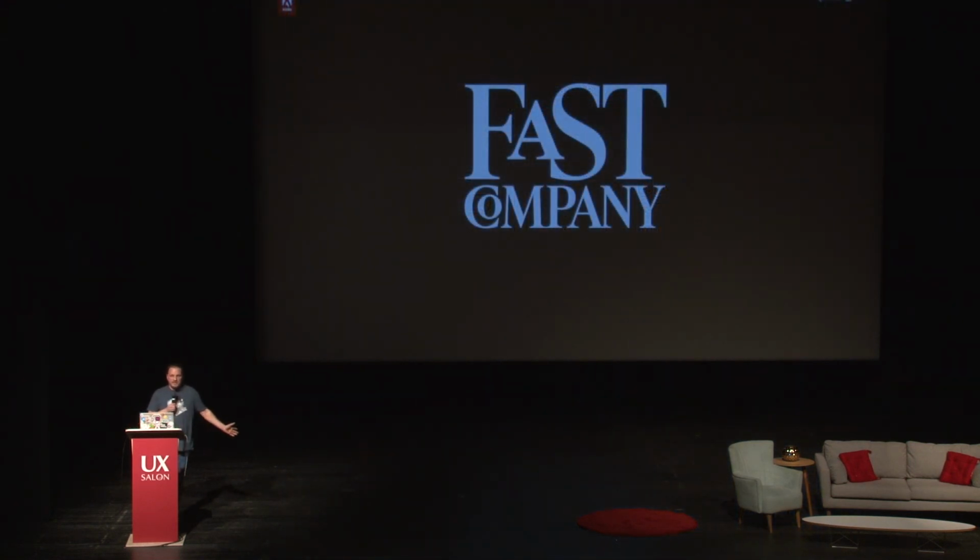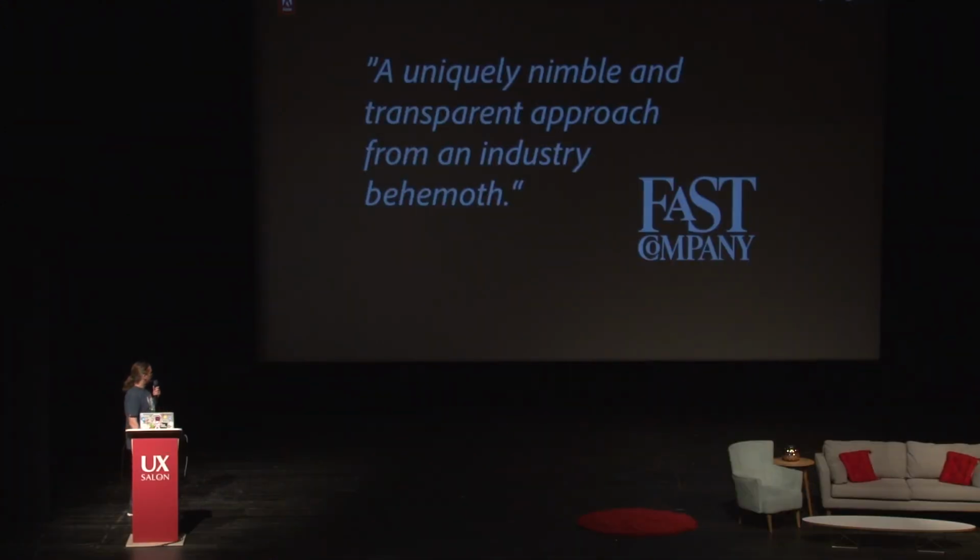Fast Company has had a lot of positive things to say about XD. And my favorite quote from Fast Company actually is about the completely new product design process we are employing and the thousands of independent designers who are looped in to test builds and provide feedback to our pre-release programs. Fast Company called that a uniquely nimble and transparent approach from an industry behemoth. And they're right. And the core of my talk today is to share some specifics on that approach with you and explain where it has so fundamentally changed the way product is being designed and developed at Adobe.